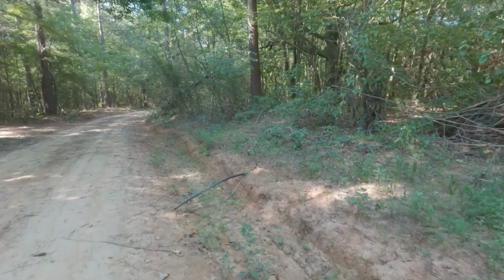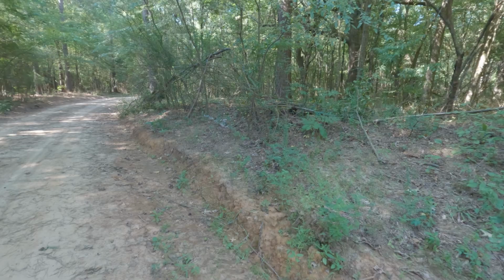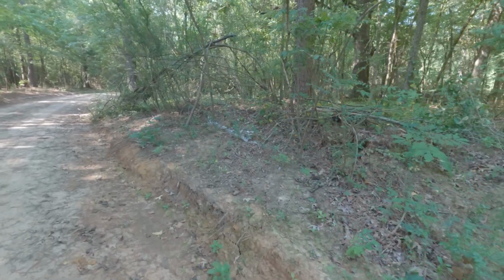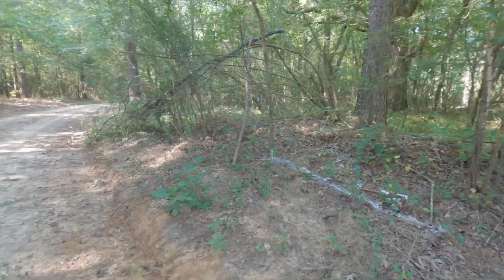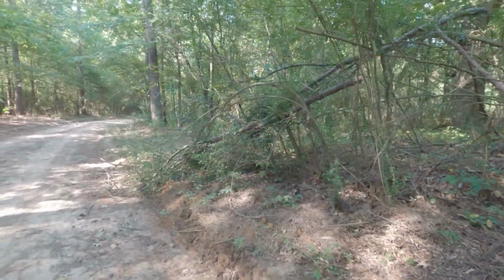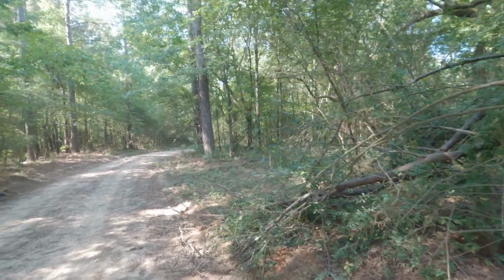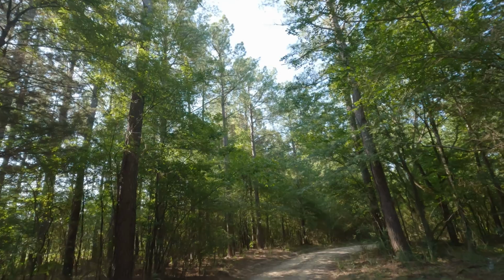So I don't know when they came out here and marked, but I just got here this morning and they marked. So this is the path of the electricity. They spray painted here. Now we're going through a bunch of crap that they're going to have to deal with. I don't know what they're going to do with it, but when I was, oh, I hear a woodpecker. Didn't see it, but I heard it.